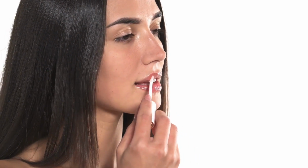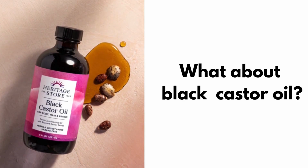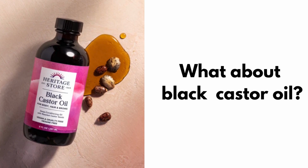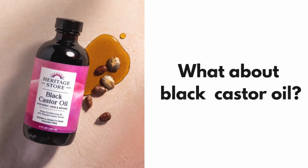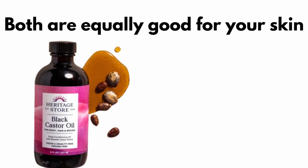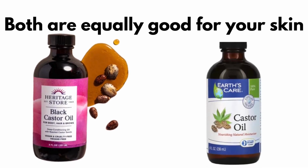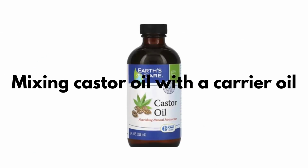All right, now I wanted to add number 2. What about black castor oil? Is there a difference between the black castor oil, the Jamaican black castor oil, golden castor oil? It does not matter. If you want to use the black castor oil, the golden castor oil, whichever one, they both work equally amazing for your face, for your skin, all those benefits. It doesn't matter which one you prefer. They both work perfect.